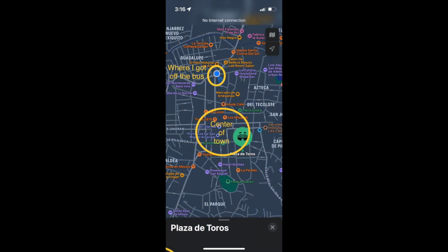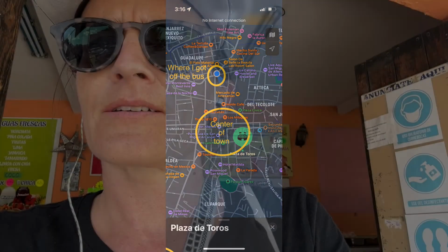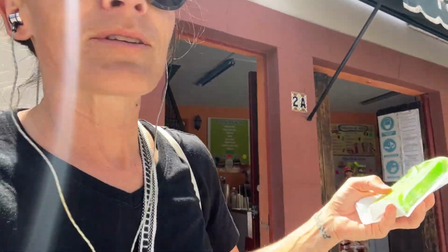So once we got toward what felt like more central San Miguel, I didn't know exactly where we were going. I checked Google Maps and saw we were pretty close. It was also where a lot of people started to hop off, so I lucked out and hopped off. Okay, so I just got off the bus, right where that bus is stopping. I had popped onto Google Maps because I didn't know exactly where that bus was going to take me. And stopped here. Got a kiwi popsicle.